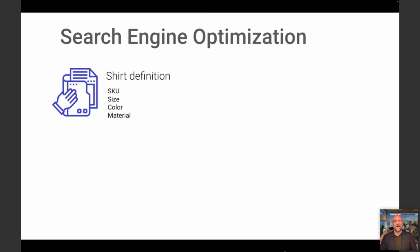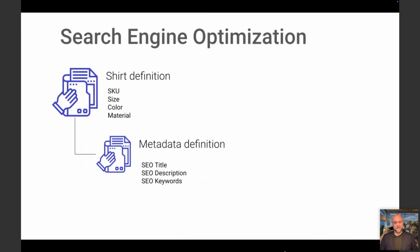And I took my shirt example from before. So it has a SKU, it has size, color, material. So things that pertain to the shirt, but not to Google. Well, it may, but that's up to you whether you want to use it for that. And using derived definitions, you can add in another, we can call it a specification, but another definition that holds all that metadata for the shirt. So SEO, title, and whatever else Google wants to enrich the thing.